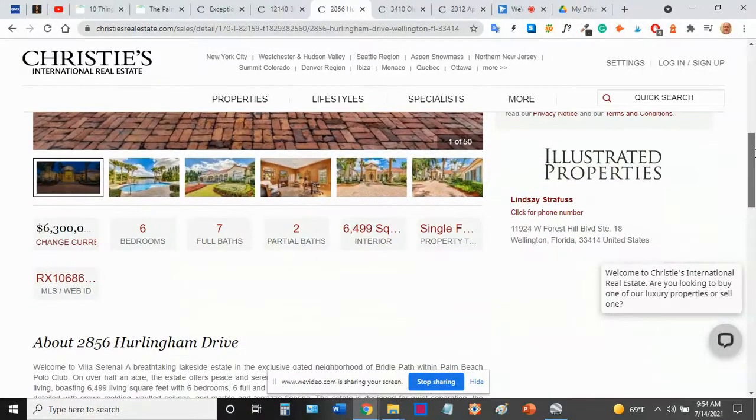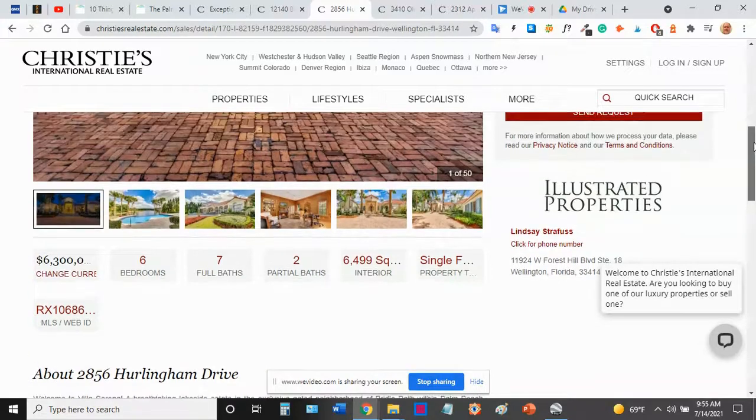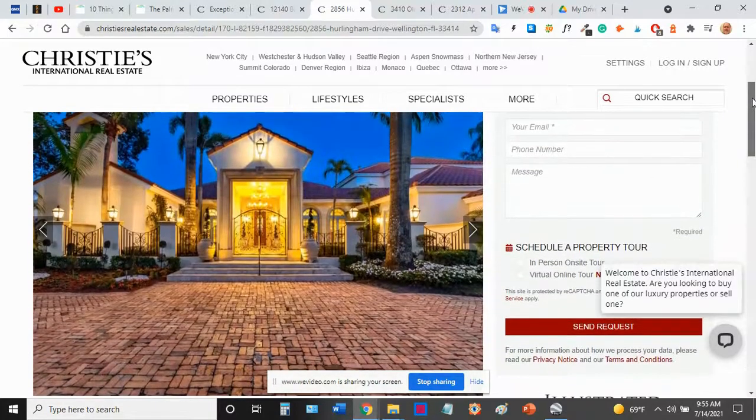Okay, so our next home is going for $6.3 million. Six bedrooms, seven full baths, two partial baths, almost 6,500 square feet. Unknown built date, so let's take a virtual tour of this next fantasy dream home.